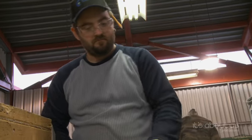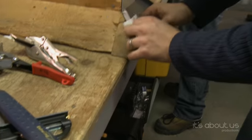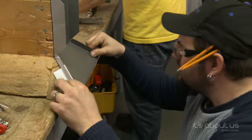Meet Jason Elliott. He's 33 years old, married, with 2 children. Like most of the students in the program, Jason has experience as a sheet metal worker. He even had his own business for a while. Forming stuff, that's what I like. I like being able to see what I do at the end of the day. I don't enjoy sitting behind a desk and filling out paperwork.